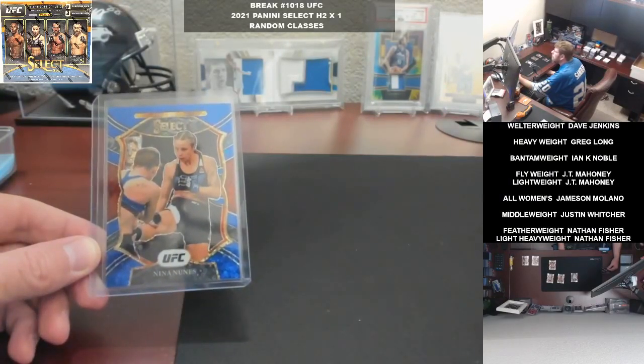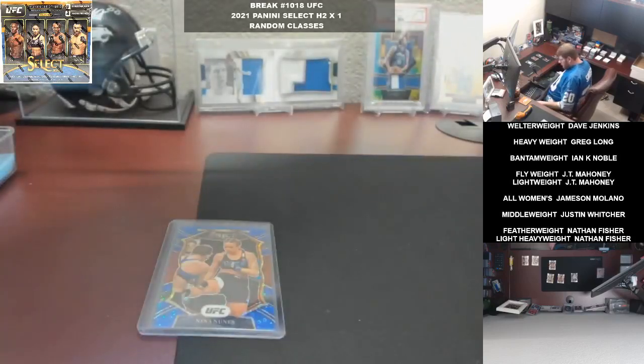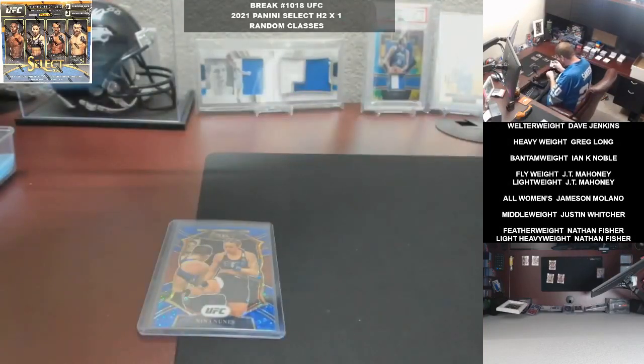Probably should have had this pulled up. So that is a blue disco. Just wanted to confirm though. Looks like a silver at the bottom. Paulo Costa, middleweight, going to Mr. Witcher.